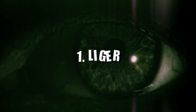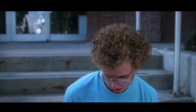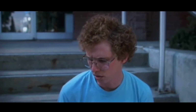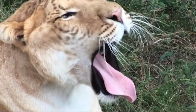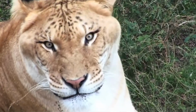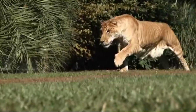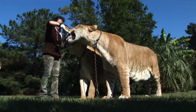Number 1. Liger. It turns out that Napoleon Dynamite's favorite animal is not a figment of his imagination. It's actually a crossbreed of a male lion and a female tiger. There are legends of ligers in the wild, but today they are bred in captivity because in the wild, lions and tigers do not live in the same area. One notable thing about ligers is that they are huge.